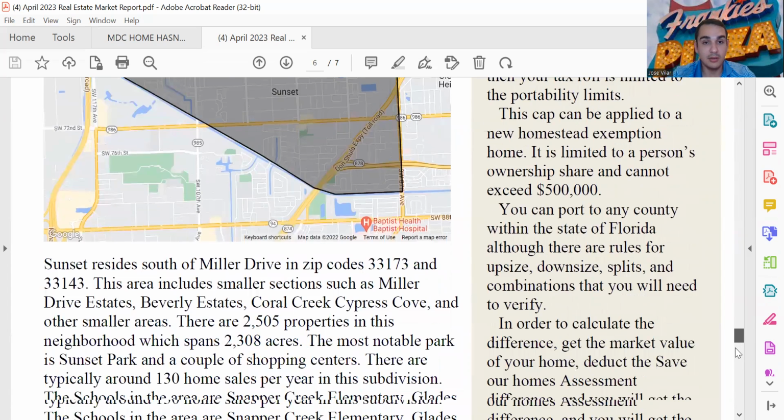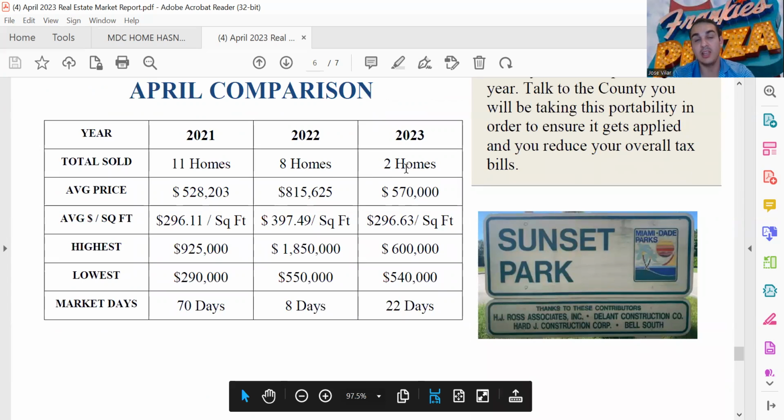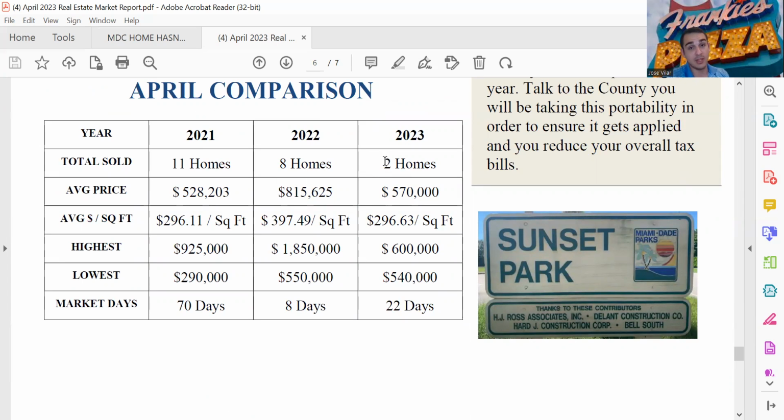So right here, only 2 homes sold. 11, 8, I was expecting maybe 5, because I know home sales are a little lower, but not 2. Average price 570, so it's lower. The price per square foot, extremely low at $296 a square foot. Typically, we're at 400. The highest sold was for 600. So the 2 properties that sold, one sold for 600 and one sold for 540. And it was taking 22 days for these homes to sell.